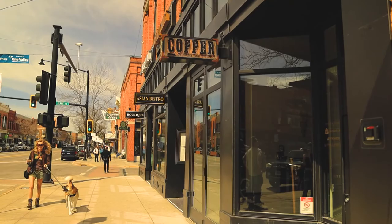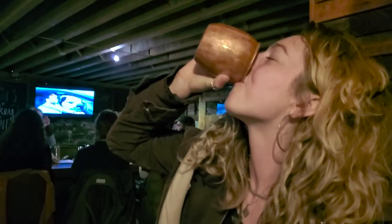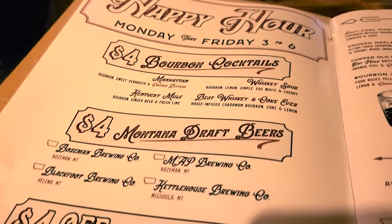If you're looking for a chill vibe with good whiskey drinks and a cheap happy hour, then I suggest the Copper Bar. It's underground and has a really cool atmosphere. Their main entrees are quite pricey, but you can't beat $4 whiskey drinks between 3 to 6 for happy hour, and they make them really strong too.